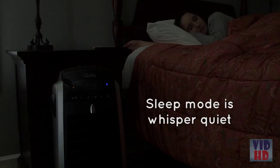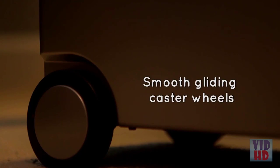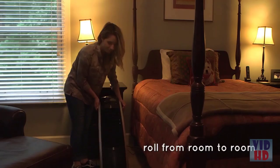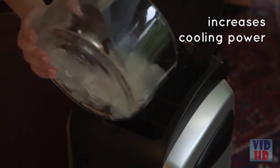And while other air coolers are loud, the Quillo's nearly silent when operating in quiet mode. And it has a comfort light. And if you need to switch rooms, it has durable wheels and a detachable cord, so it's easy to move. The Quillo has an ice compartment you can fill up for faster cooling.